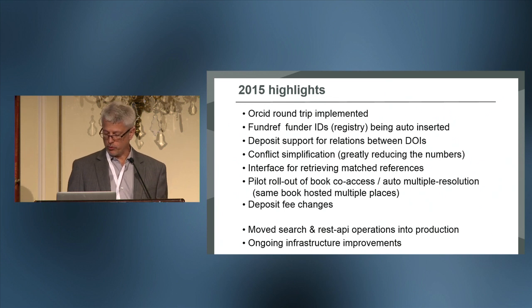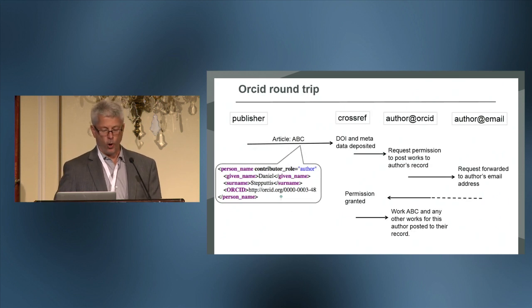So what is ORCID Round Trip? You, as publishers, collect manuscripts from authors, and hopefully when you do, you are collecting the ORCID iD for the author. And that is part of the metadata that you supply to Crossref. Once you give that metadata to Crossref, we then ask the author at ORCID for permission to post works to their profile, to their record.